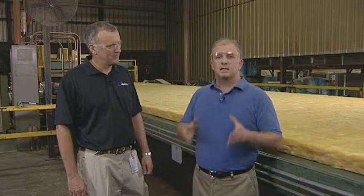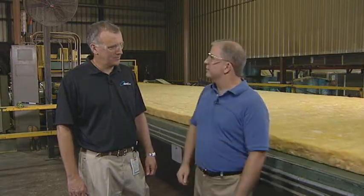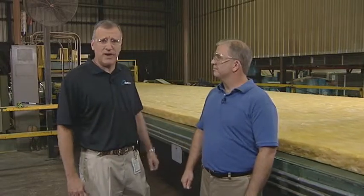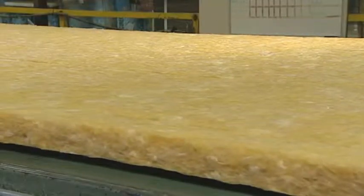As I mentioned earlier, QuietFlex is well known for its flexible duct and textile fiberglass. Let's take a closer look at this textile mat and the processes used to manufacture it. Okay, Mark. Basically, this is one of our two mat lines that we have here in the factory. We're currently running production, as you see.